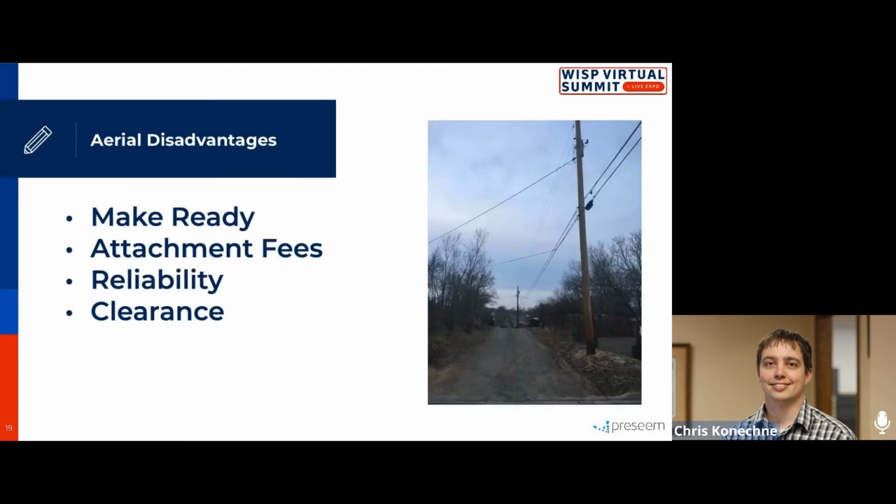Where aerial fiber can kind of go off the rails is make ready costs. Particularly in urban, town settings, there are standard NESC clearances that you need to meet, both from the power line and from the ground to the communications attachment space. It's the burden of the attacher, the new provider, to make sure all those clearances are met, and you can also have to fix other people's problems that are existing there. That can often quickly drive up the price of aerial deployments.